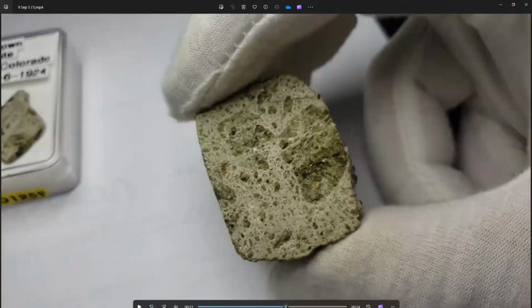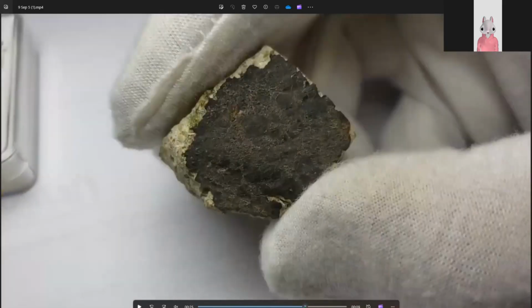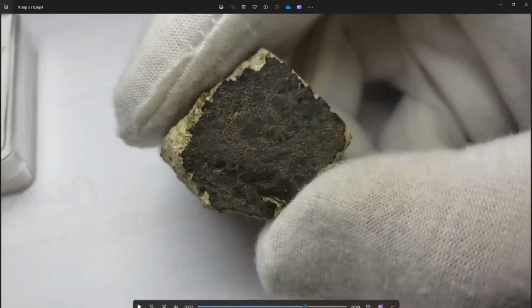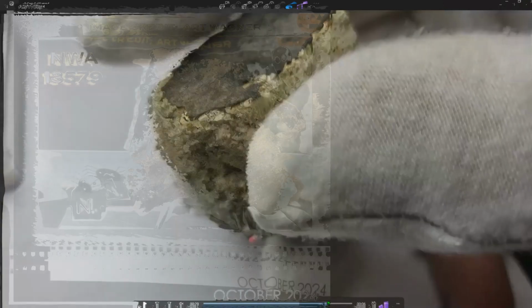Dude, thank you for submitting it. It's incredible, a beautiful, beautiful meteorite. Thank you for looking and liking it. You're a very lucky man. Yeah, thank you. I feel so.